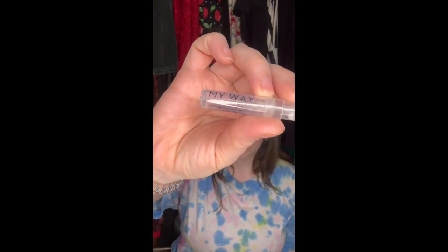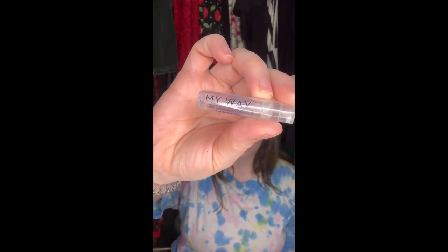And then I also finished up 2 little perfume samples. So I finished up the Giorgio Armani My Way, which I actually loved. This was great. It kind of got me wanting to get the full size. If I do, I'm probably going to get the Dossier dupe for it because they do have a dupe on their site, but I'm going to have to wait until I have points.